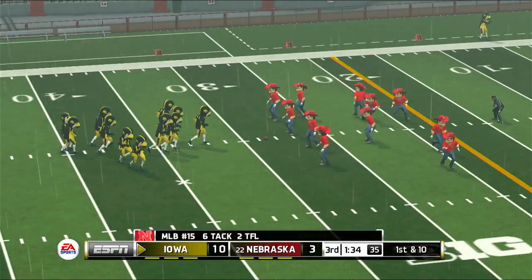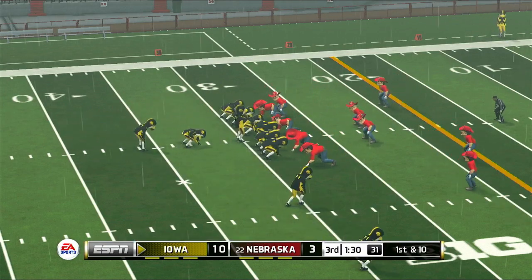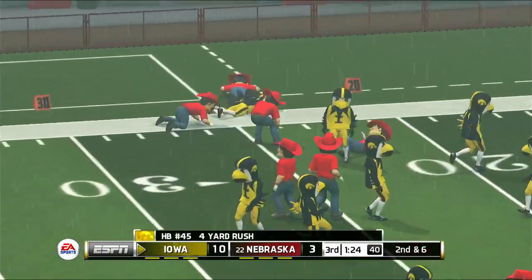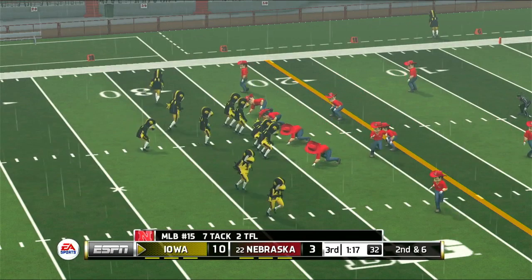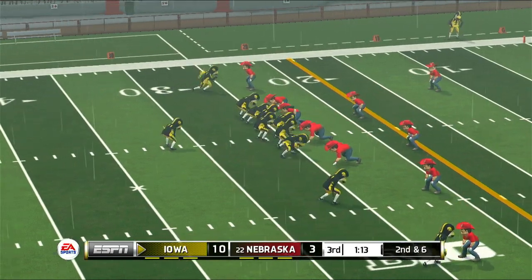Four down, four down. Watch 15. Mike 15. They go to the left for a nice gain. Second and six. Ball on the 25. Four down, four down. Right goes right. Let's go. Hey, Mike.